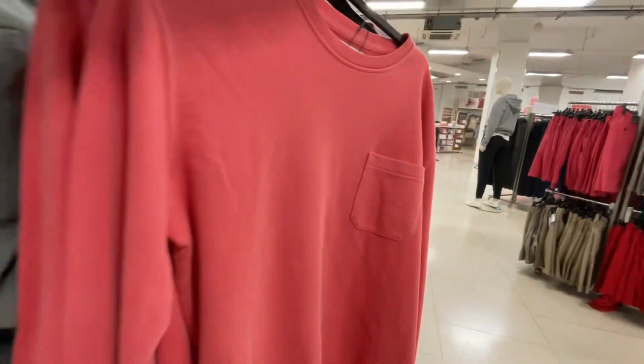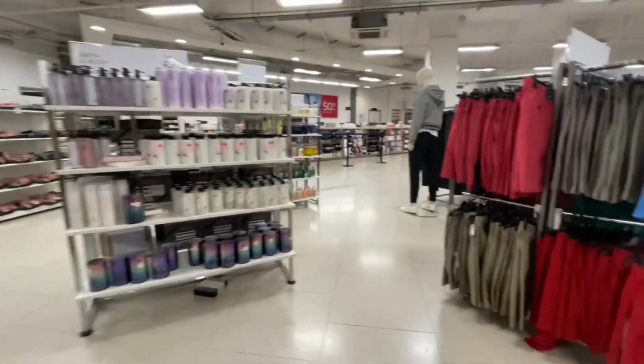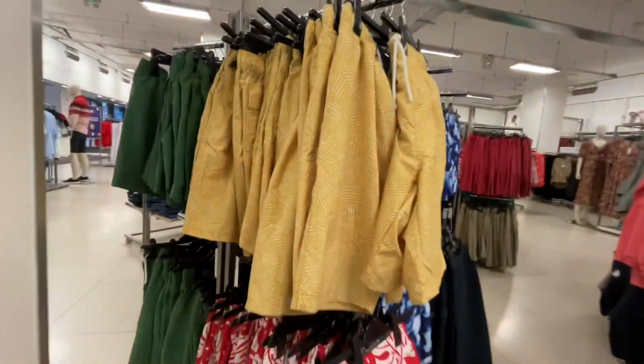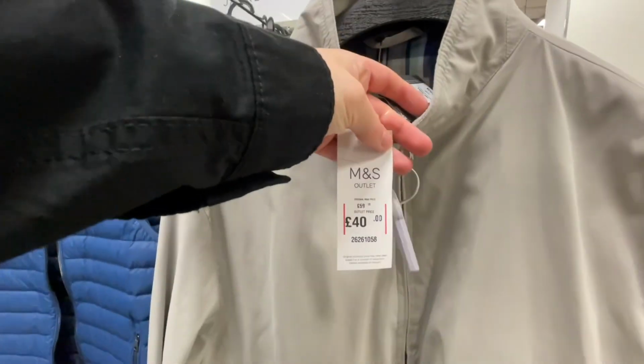And we've got a sweatshirt with a pocket on, £18 as well. We've got that in a few different colours. We've got some sweatpants shorts. We've got this really nice, I love that colour obviously, it's my favourite colour. £12 for the jersey shorts, lots of shorts and lots of prints. So if you're looking for something for this kind of weather, the summer, definitely have a look.